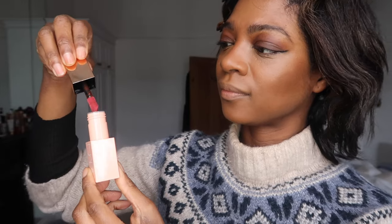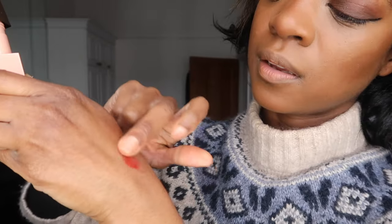Very cool, looks very disco, and it's got a nice fat doe foot applicator. The shade itself looks pretty as well. This looks like a really nice lip shade actually. It's quite berry, kind of reminds me of my Rose Ink Delilah.